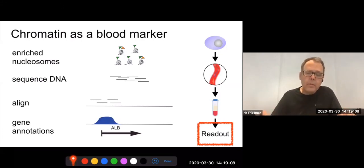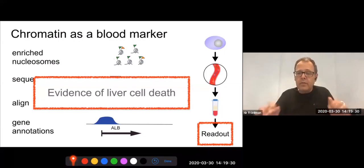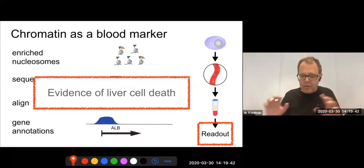Now, if this piece of the genome happens to be the albumin promoter, then we can put one and one together and say these pieces of DNA came from active genes. The gene is active only in liver cells, and therefore we have evidence that the subject from whom we took the blood suffers from death of liver cells. So I hope this is the main idea. If there are questions, now is the time to ask if something was not clear about the concept before we go into the details of how it works. Any questions?